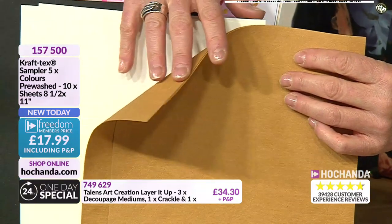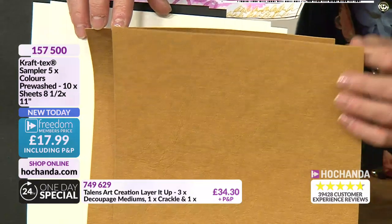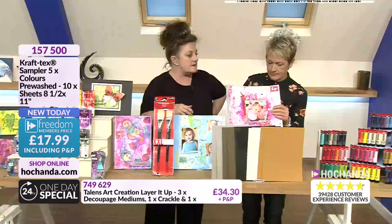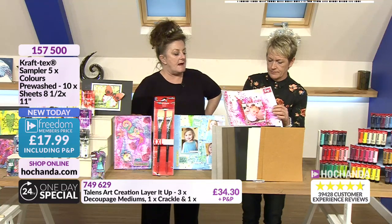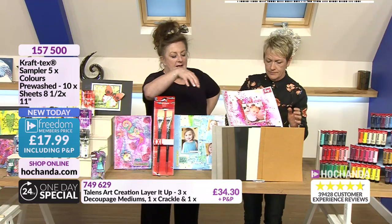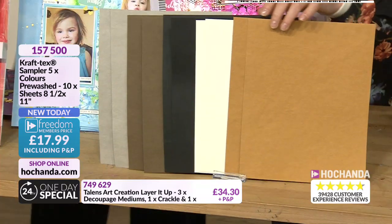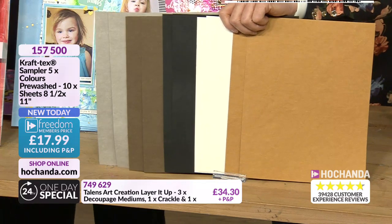Now, there are other things available, but the thing is, you don't get that variety of colours. You get a couple, like the cream and the ochre, but not the other colours. So here you've got the full range.